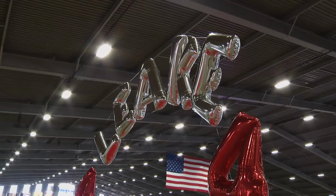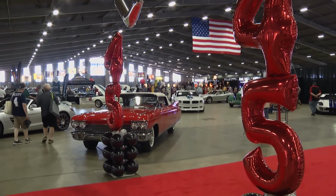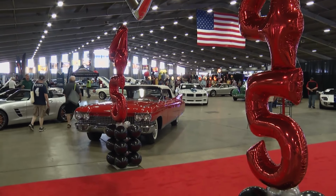You wouldn't believe what it takes to put together an event like this, and especially for 45 years. And that's why we have Audrey with us from Lake Auction Company. You're doing all the social media and everything else, which obviously has grown over the years, but you're celebrating a very special event here this year. Yeah, it is our 45th anniversary. It's a very big deal for us.